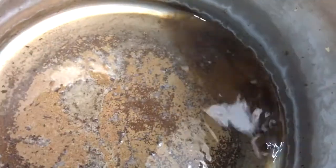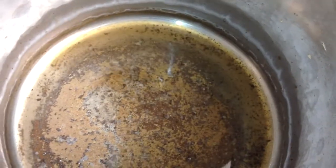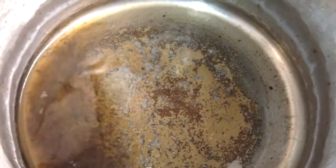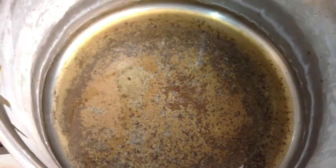But this is why I'm considering a filtering system now, because that's what we're drinking. I drink a ton of Crystal Light, and it's right out of the sink. And I don't really want to be drinking all this dissolved crap. No idea what it all is. I'm sure some of it comes from water treatment. I'm sure some of it is just really crappy water supply.